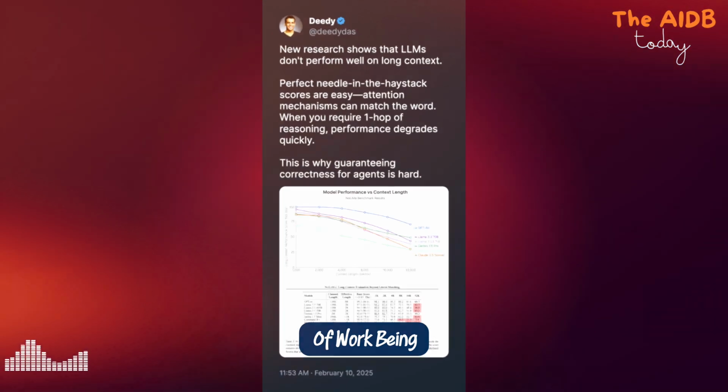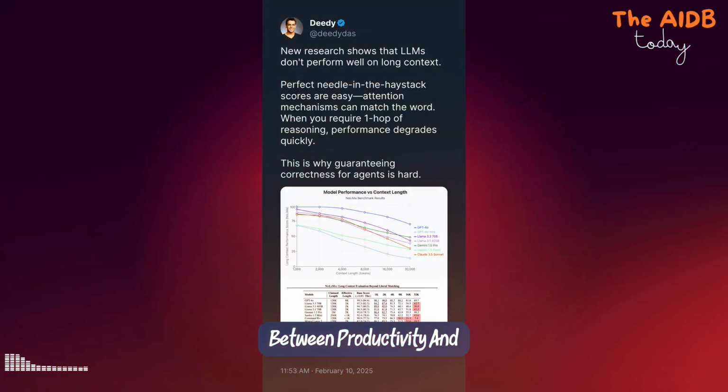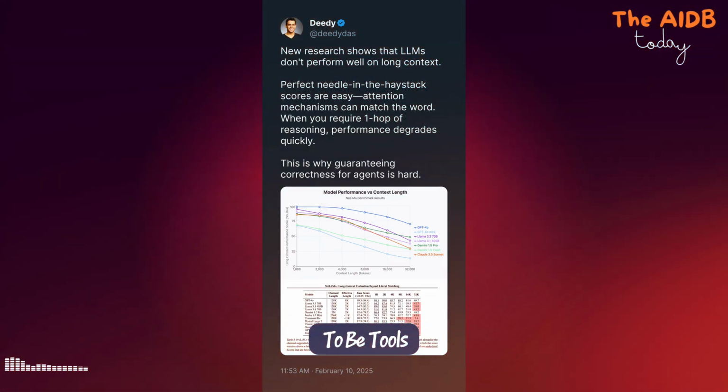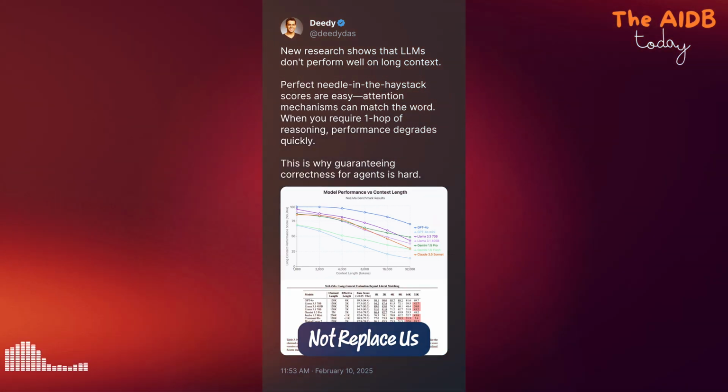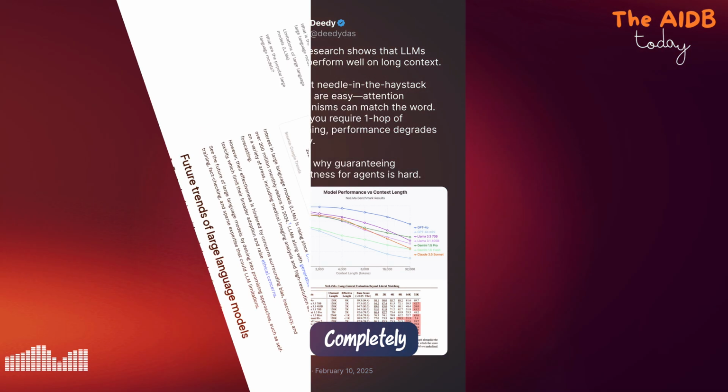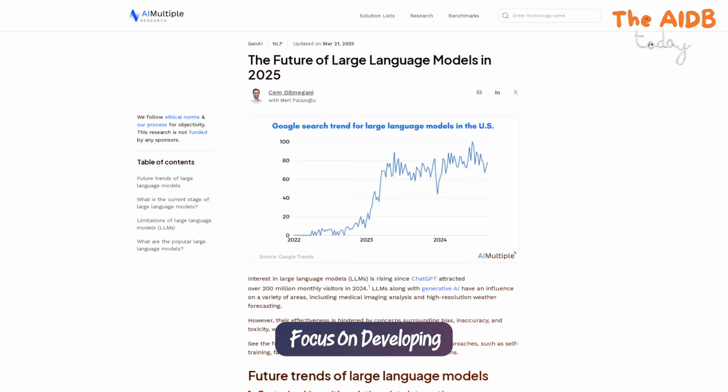Well, there's a lot of work being done to find that balance between productivity and precision. Some people argue that LLMs are meant to be tools that help us, not replace us. They're supposed to enhance our abilities, not take over completely. So there's a focus on developing oversight mechanisms, ways to keep an eye on them. And there's a lot of work on fine-tuning, training them to be more accurate in specific domains.